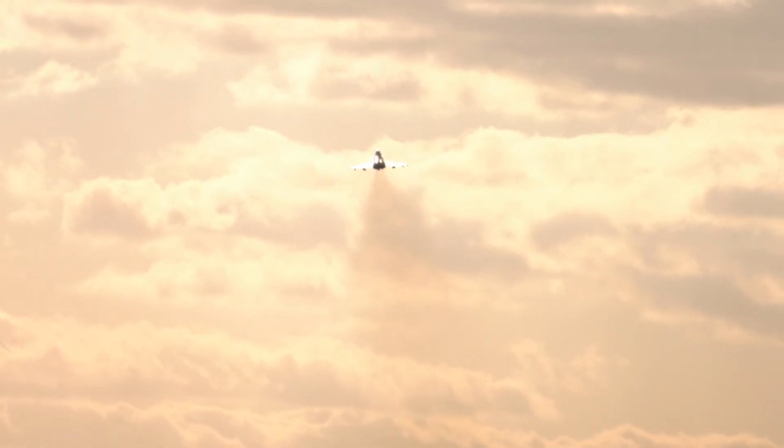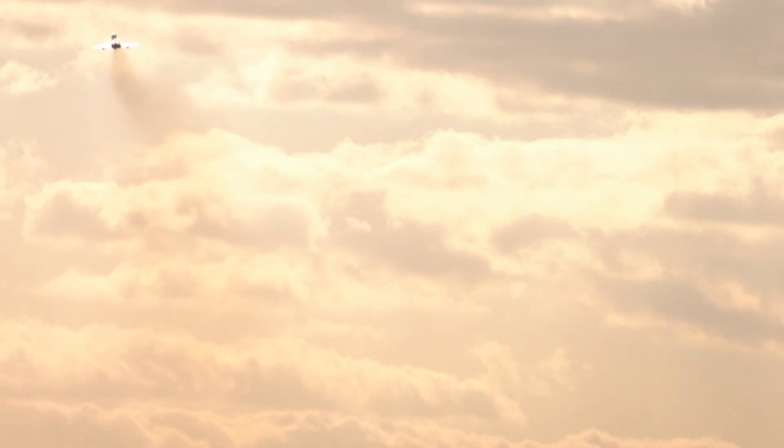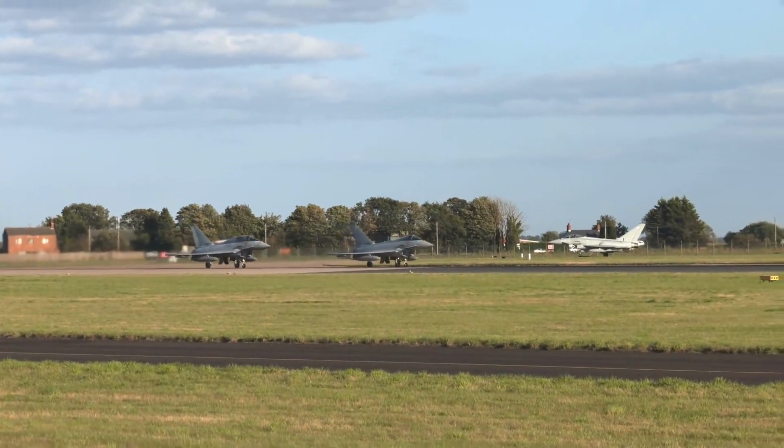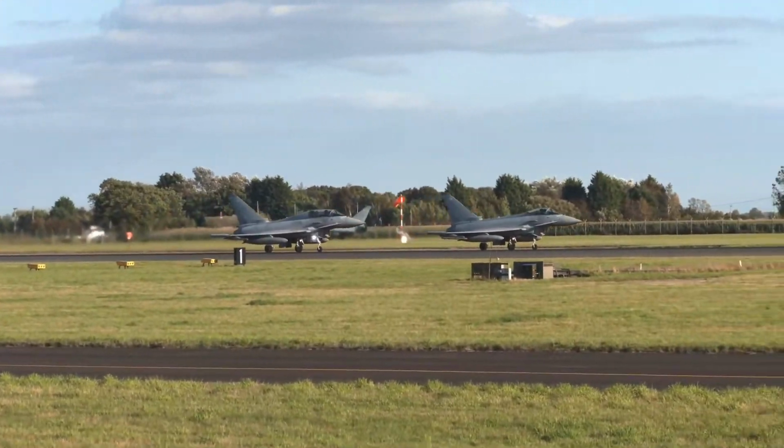So hopefully you're watching the Typhoons now from RAF Coningsby. Hope you're alright for that. Can I pre-order a snood? Of course you can. And here we have the Typhoons now.